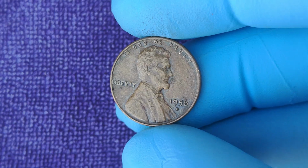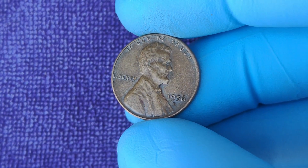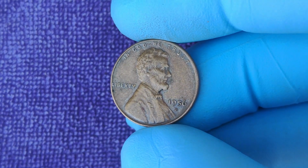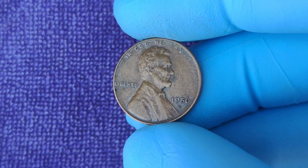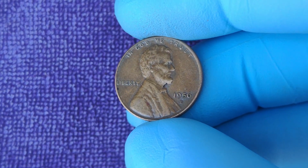And here's the exciting part. In extraordinary condition, nearly flawless, brilliantly struck, fully read, and graded at the very top of the scale, the 1956 D wheat penny has reached astonishing heights at auction.